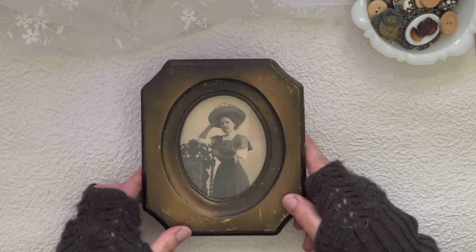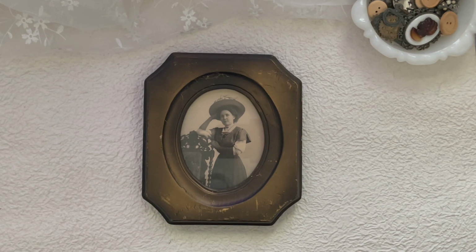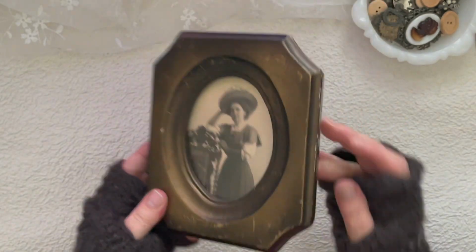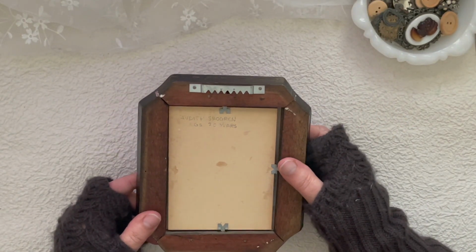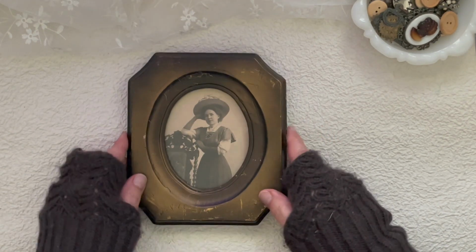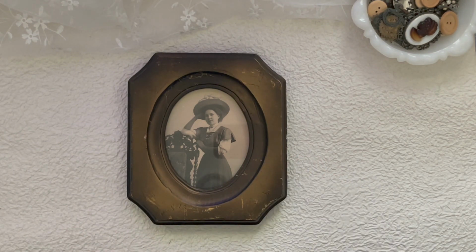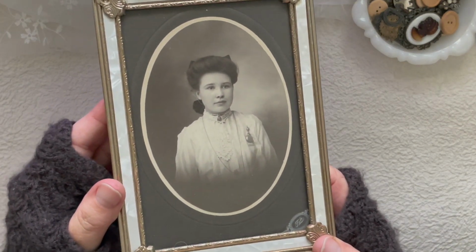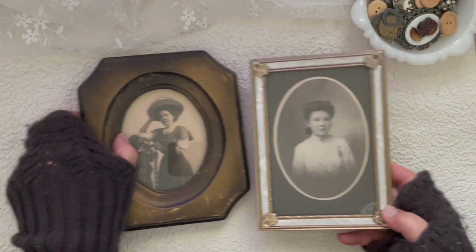This particular estate sale had a huge variety of stuff, and I'm super excited that it had some really nice old photographs. I particularly love this one, this lady. This is Judith Sjogren at age 20. It actually has a really nice frame as well. And there's also this, isn't she lovely? Oh, look at that photo. It's gorgeous. This one doesn't have any information about who she might be.